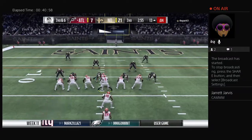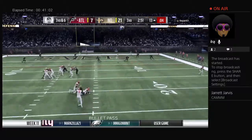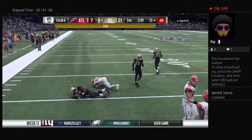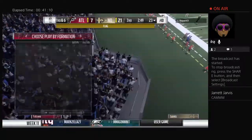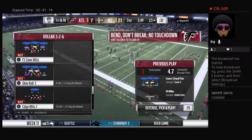Play clock winding down. They're going to look to throw. Into double coverage, and it's intercepted. Picked off down near the 5. And he's going to be brought down by the face mask. Here come the flags. This is going to get him a first down.